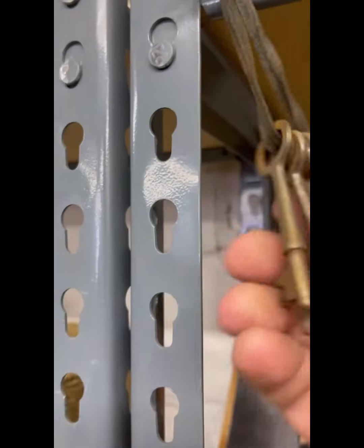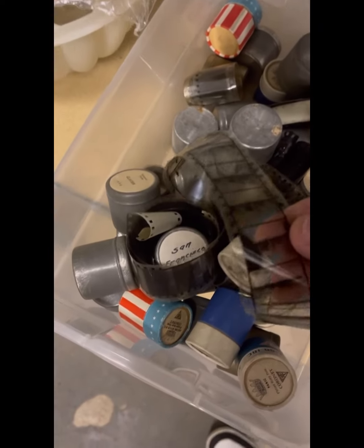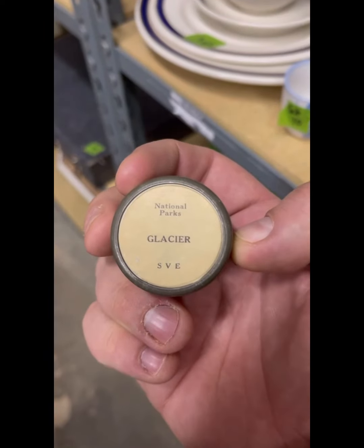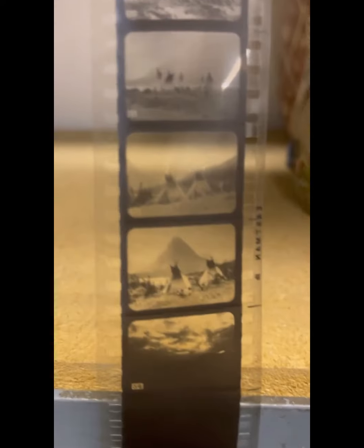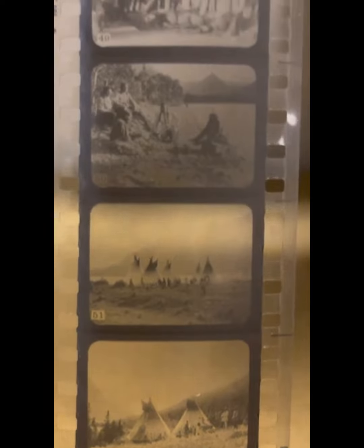These old skeleton keys caught my eye, but this box full of slideshow reels was absolutely incredible. Check out this one from Glacier National Park. If you look closely, you can see indigenous people, most likely Blackfoot, with teepees and spectacular landscapes in the background.